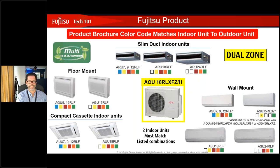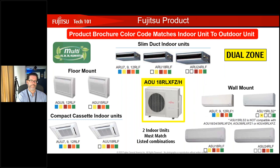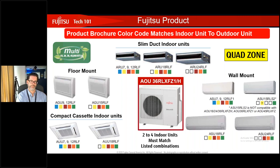Colored blocks again. Starting with the dual unit, the AOU 18. Let's go around the horn here. Anything you see, we now have the ability to install based off of the colored blocks with our combinations. Here's our 24. This is a two or three. It just has three ports. The 18 only has two, so you have to hook up two. You can't do one. Here, I can do two or three, but have to start with two. You can't just do one. 36, two to four.